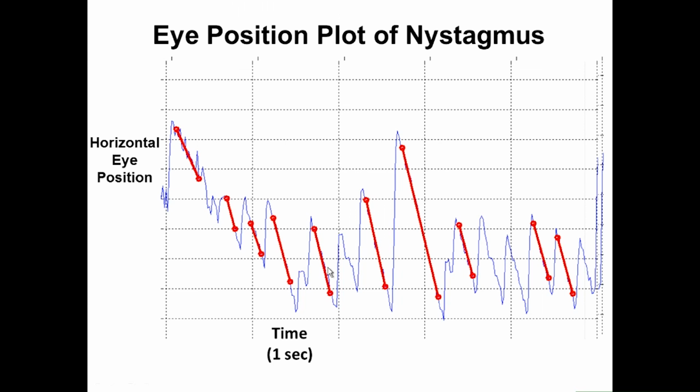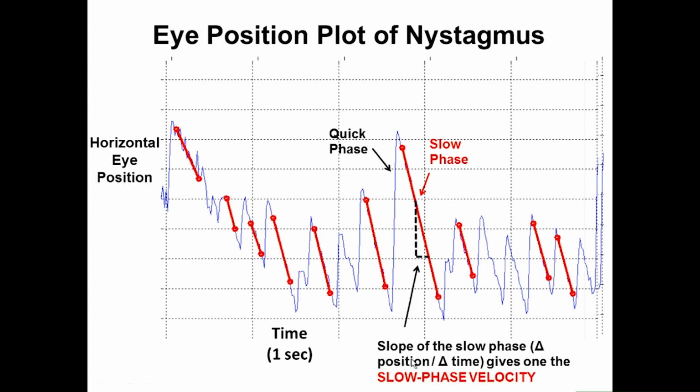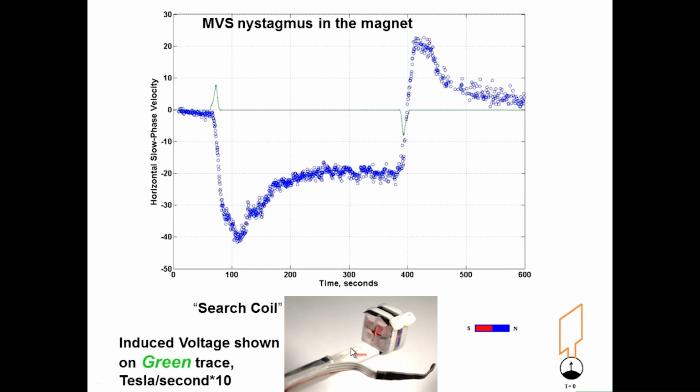So here's what a nystagmus trace looks like. This is a recording. Here's the position of the eye. Here's time. And the red line shows you the slow phase, the drift, and the quick resetting movement, or the quick phases. And of course, the parameter of interest is the slow phase velocity, the slope of that position trace.